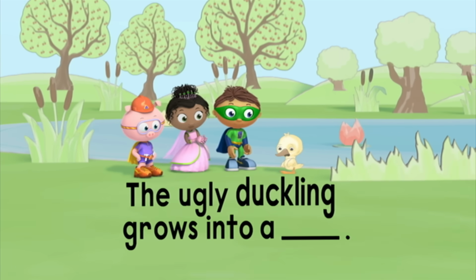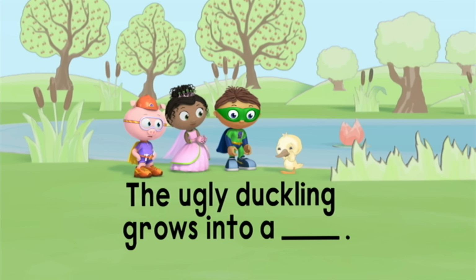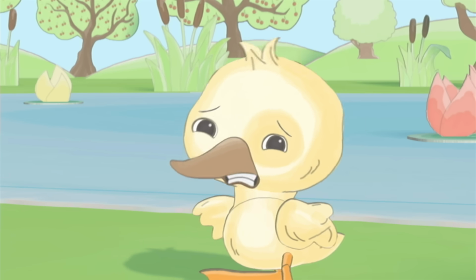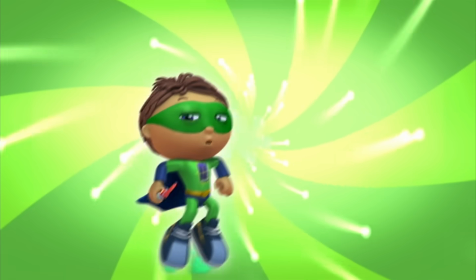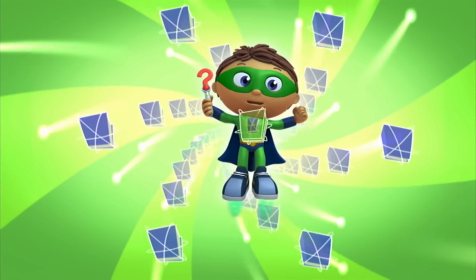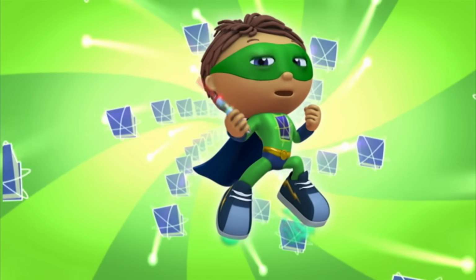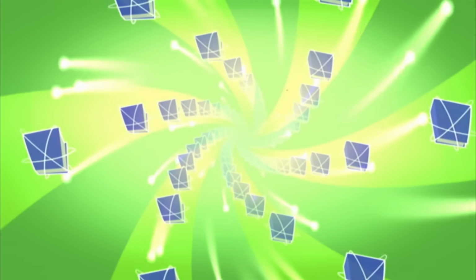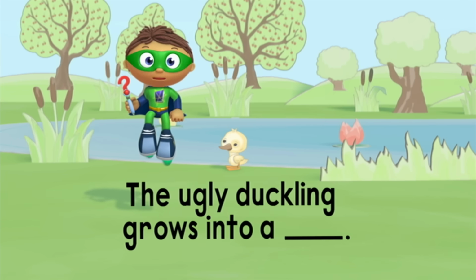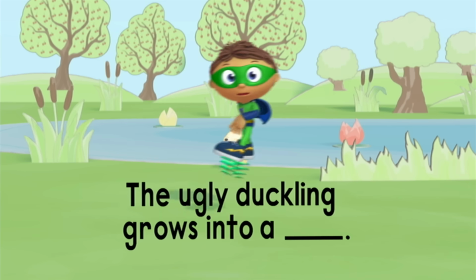The ugly duckling grows into a... Into a what? My story doesn't say. How will I find out what I'll grow into? Superwhy to the rescue! With the power to read, I can change this story and save the day. We have to figure out what Duckling will grow into. I think he'll grow into another kind of bird. Let's see.